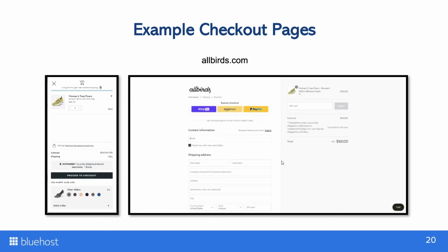Maybe I'll add that. And then when they are actually in the checkout process, you have Shop Pay, Amazon Pay, and then PayPal. Or you can just go ahead and add your credit card if that's the way you want to pay, but there's options for them.